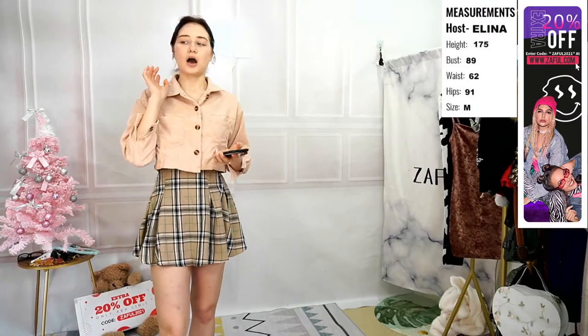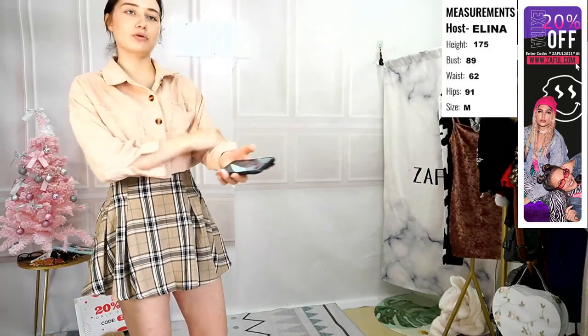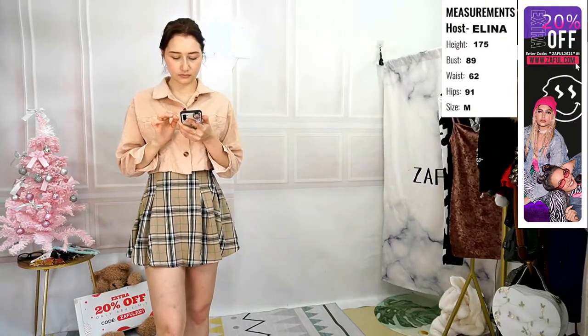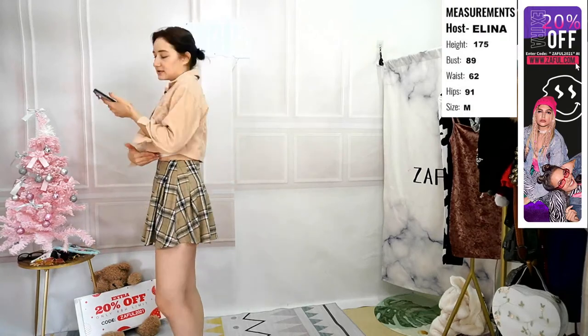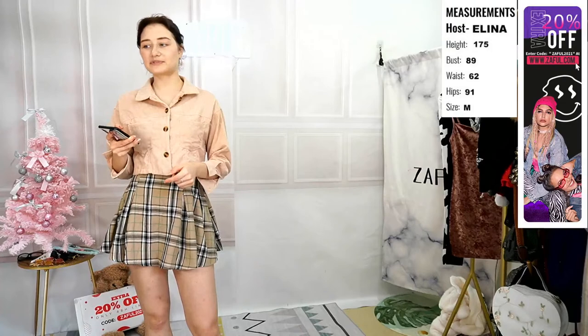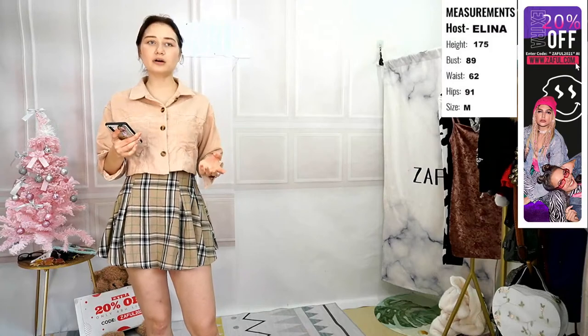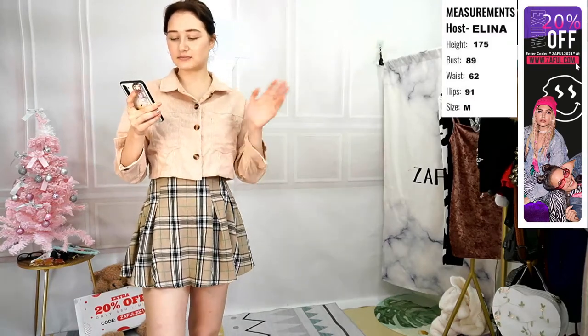Okay, as a color, gray, brown sugar, and white. This one is brown sugar. Also, we have gray and white. About sizes, it's small, medium, large. I'm wearing small, and you can see how short it is. We don't have Zaful Man right now, sorry. But you can check all clothes in our app store. About price, it's $24.99. But with promo code ZAFUL2021, the price is gonna be $19.99.